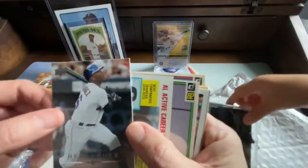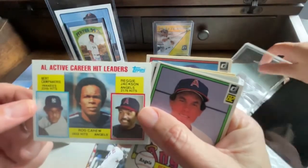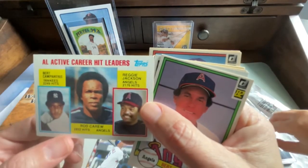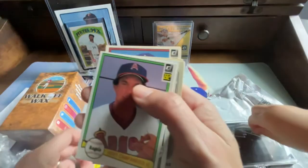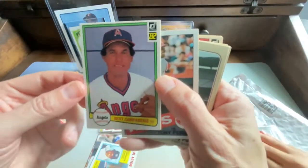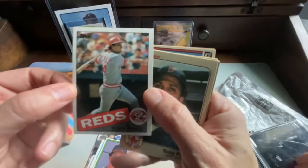This is a cool little thing where you can put all the cards. Duque. Yeah, that's really cool, huh? You got the AL active career hit leader, Bert Campaneris, Rod Carew, and Reggie Jackson. Bert Campaneris in great company there. Speaking of Bert, there's the beautiful, this is 82 Donruss. Bert Campaneris, beautiful card. Do we have that one in our PC? Tony Perez, this is a 1985, I believe, right?